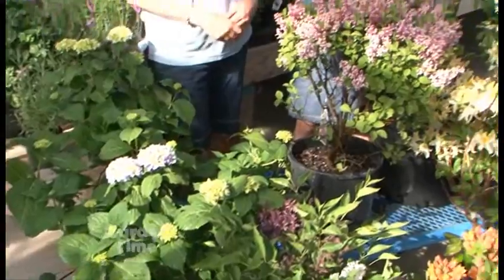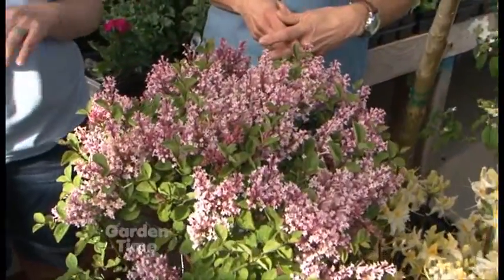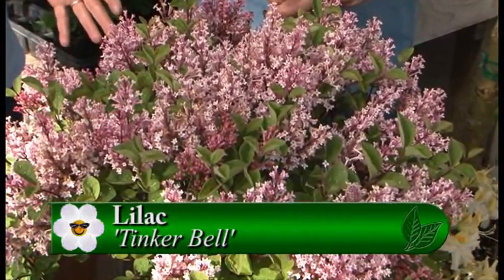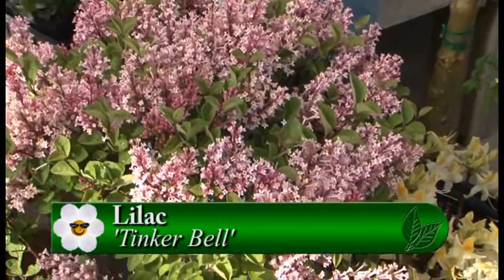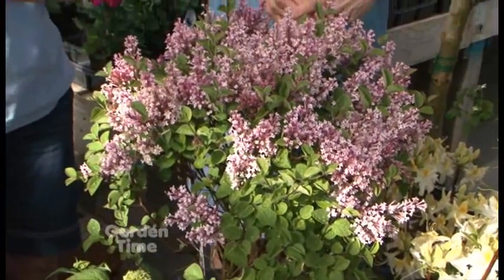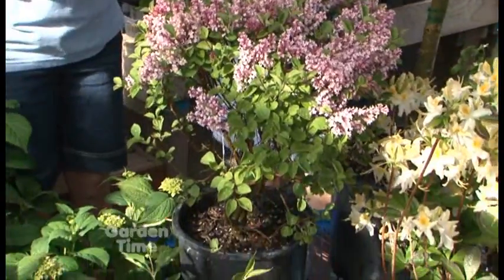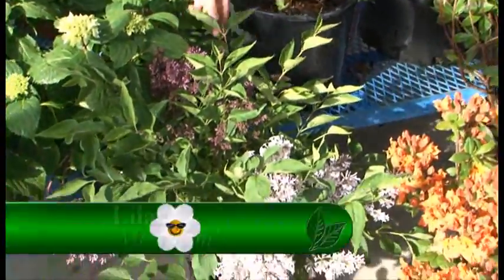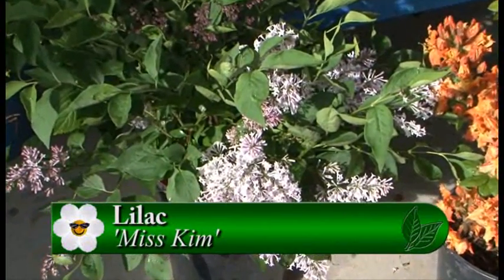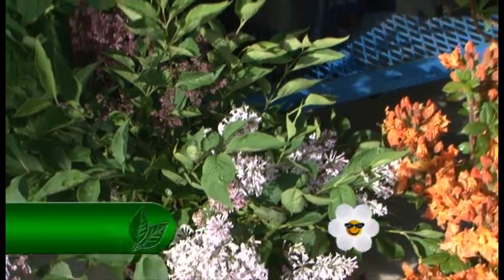You can't have a spring garden without lilacs. The fragrance on all the lilacs is so wonderful. This is my favorite, the Tinkerbell lilac. It's a dwarf variety. Certainly can grow in larger containers on a back porch or a deck, or even maybe close to your front step, just to have that nice spring fragrance. And then this one down below? The Miss Kim is also a dwarf variety. It's more of a dark purple to light purple, whereas the Tinkerbell has more of those delicate pink flowers.